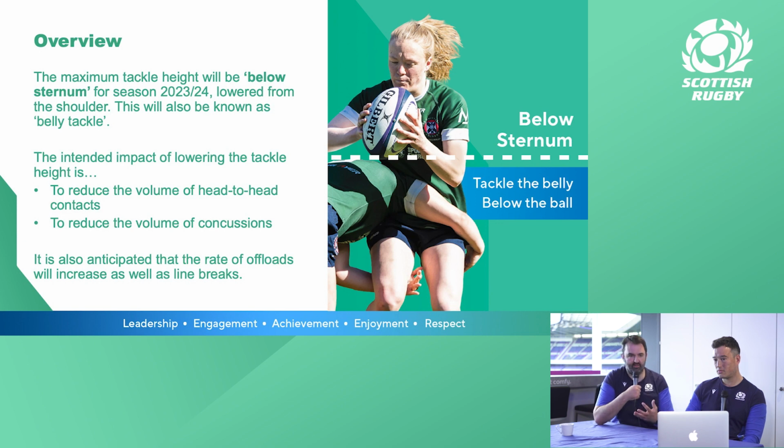You'll have noticed in the news that other unions are looking at this, and we'll talk about that in a moment. But certainly the phrase "belly tackle" is the phrase that New Zealand have coined, and that's something that we're going to focus on as well, as belly tackle and below.